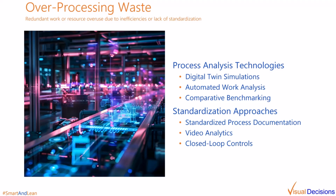From a standardization approach, you can provide that standardized process documentation with digital work instructions and utilize some of those tools that we looked at earlier to ensure consistency and ensure that people are actually following the standard work instructions, such as the video analytics that help ensure compliance with standard procedures for manual operations. And then you can also implement things like closed loop controls, where the platforms themselves automatically change those machine settings to ensure they're always being operated according to the standards.